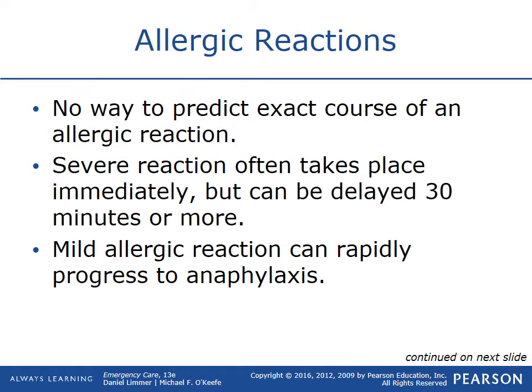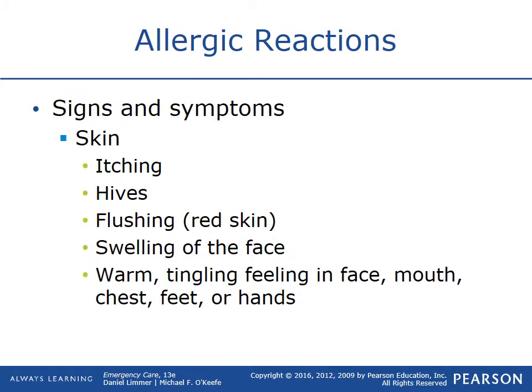Those allergic reactions may take place anywhere from immediately up to 30 minutes, an hour. Every person's different, so there's no way to actively predict exactly what's going to happen. A lot of things go into it, the extent of their allergen, the type of exposure, multiple things go into determining how fast that allergic reaction or anaphylaxis may develop.